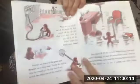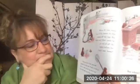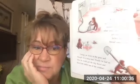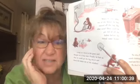Remember, he's got to get rid of all that lather before his friend with the big yellow hat comes home. George sat down in the grass and he thought for a long time. Finally, he had an idea. He would get the big shovel and shovel all the lather out of the window. Does that sound like a good idea to you guys? Sounds like a good idea to me. Let's see what happens.